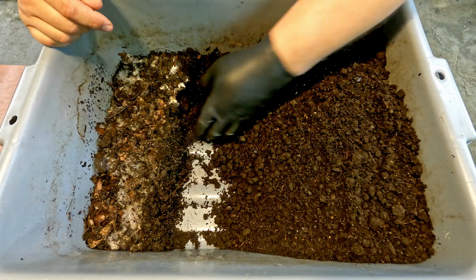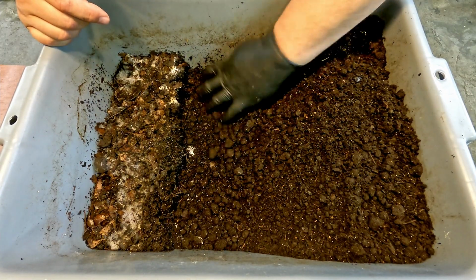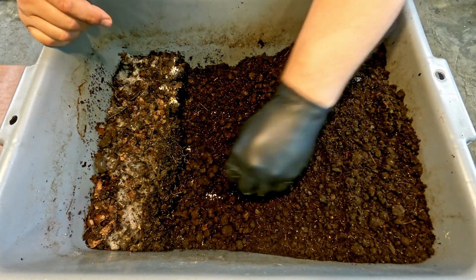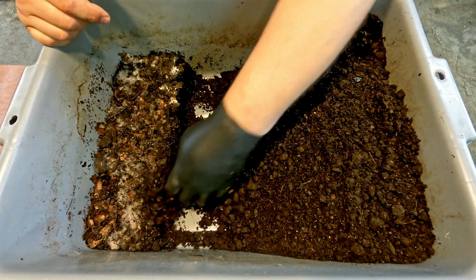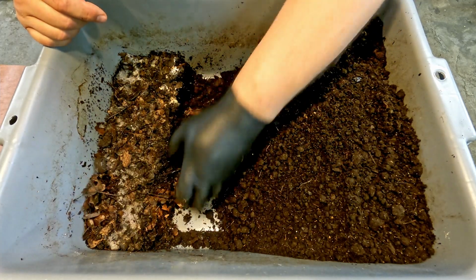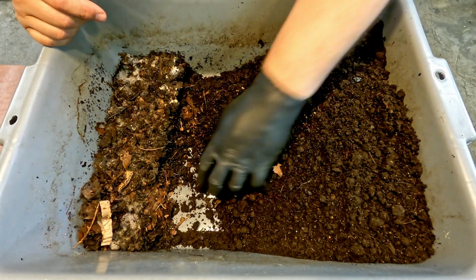Just gonna see how much of it we could continue to just scrape away from the worm collection area before we start, you know, breaking into the section where the worms are. And at that point, I guess we'll just stop trying to collect more of these castings, and we'll just treat everything else as the place where the worms have all kind of come together.